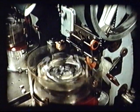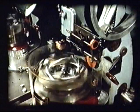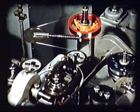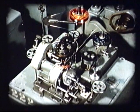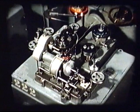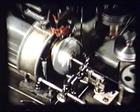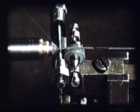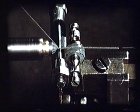Filaments are coils, and their manufacture requires a high degree of precision and control. Now, these machines, designed and manufactured by the company, achieve this precision and run at speeds of 10 to 12,000 revs per minute. Coils and coils made from coils. They're wound on a mandrel wire.